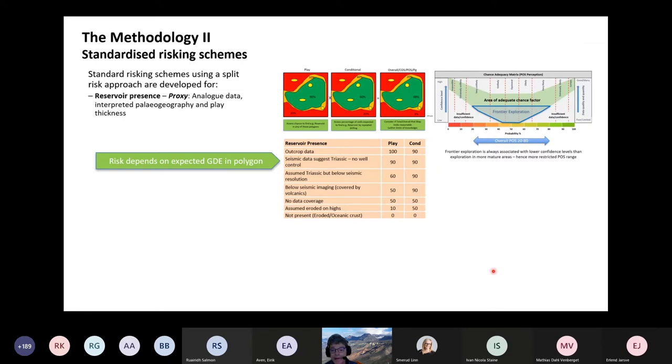First, we developed a standardized risking scheme using a split risk approach in order to ensure consistent risk evaluation throughout the entire process. Risks are evaluated taking into account that Greenland is a frontier exploration region with lower confidence levels than in mature exploration areas, and therefore having more restricted POS ranges. Although the general high-quality data from the onshore regions may provide good constraints, especially for the reservoir presence inputs.